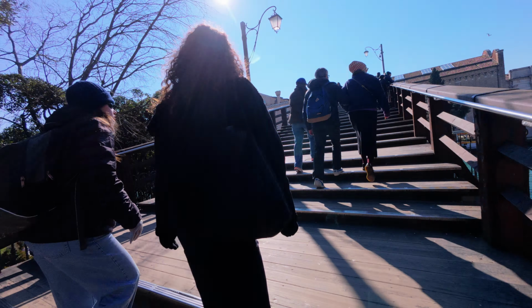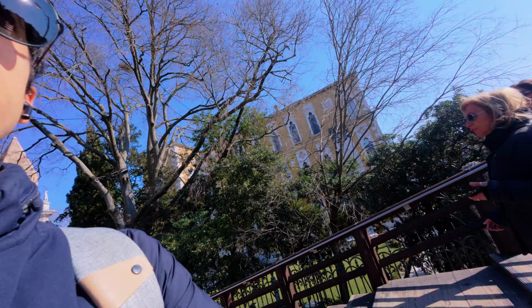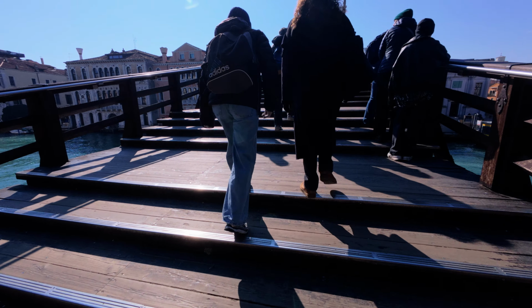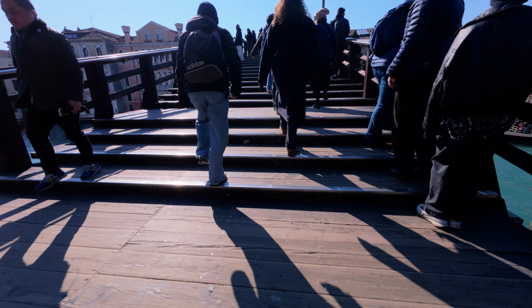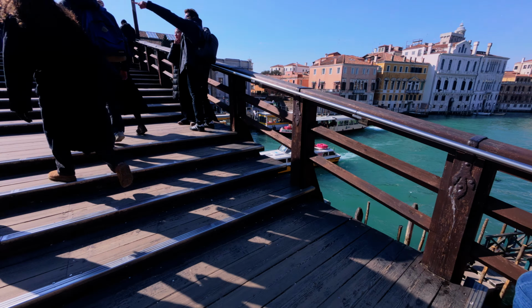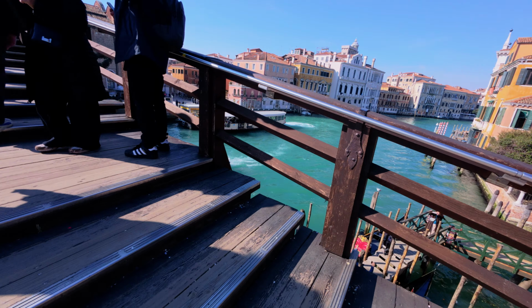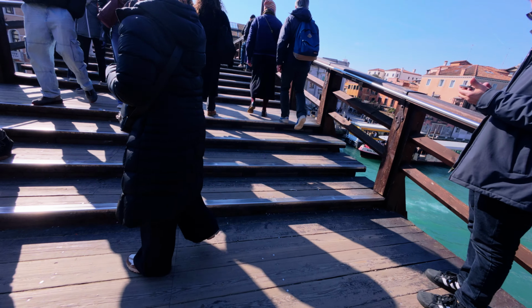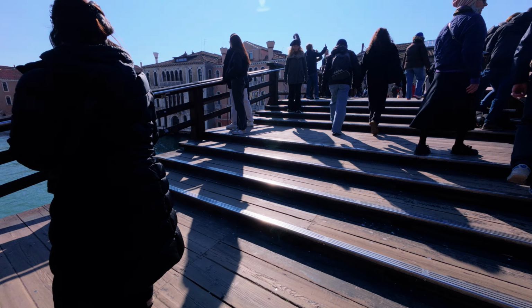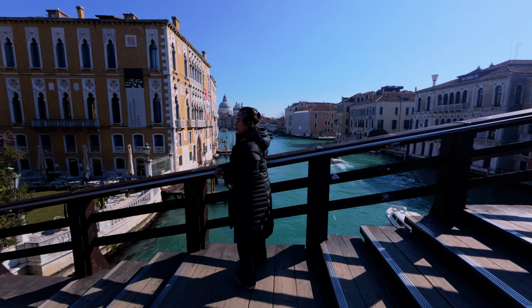So I'm just now crossing this bridge here to go to the other side. So I just want to walk all the way towards the basilica on the other side. There's one over there. That side.